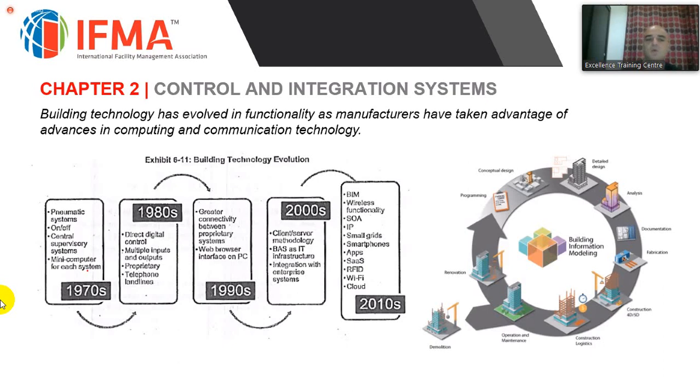So technology evolves. Similarly for buildings, we had pneumatic systems, we had on and off functionality, that was it. Central supervisory systems, you had these control panels with lighting which showed you what's on, what's off, and a mini computer for each system. Computers were just being introduced. They were very expensive to operate.